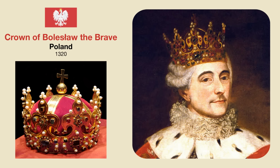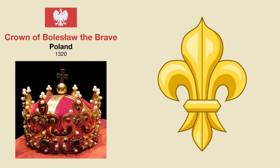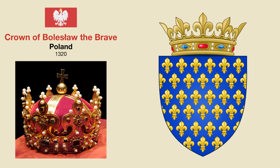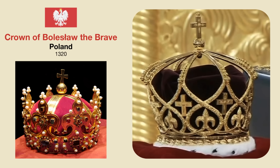I'll also take this opportunity to point out a feature that is found on almost all European crowns, the fleur-de-lis. This symbol is thought to have originated with the Franks, who were the first to build an empire in Western Europe after the fall of Rome. And to this day, they are generally associated with France. However, most other European countries use them as well, as a more general symbol of royalty. And in fact, it has also found its way to other parts of the globe as well. For example, Tonga, an independent island kingdom in the middle of the Pacific Ocean, which was never colonized by France, chose to put the fleur-de-lis on its crown.